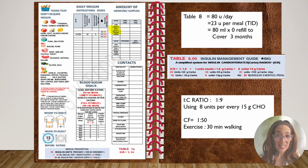This is my last slide. In the back of the form, the patient has other instructions and how to apply the correction factor. He can use 1 unit for every 50 milligrams per deciliter above 130. And the patient just follows the table but doesn't need to do any calculations to correct the blood sugars, and we don't need to explain the formula as well. For example, if the patient has 300 before the meal, he only needs to inject 3 extra units plus the units that he has to use to cover the meal.